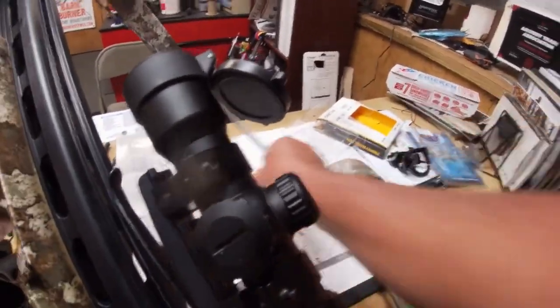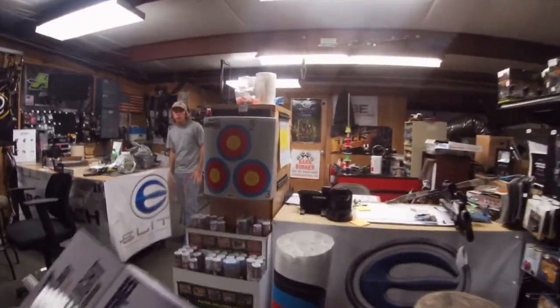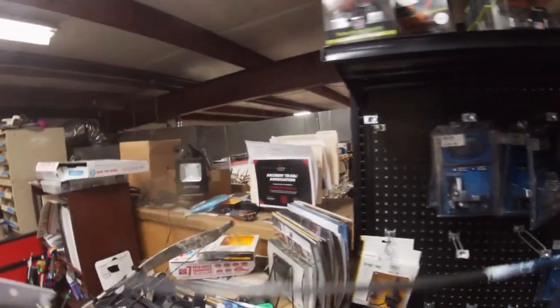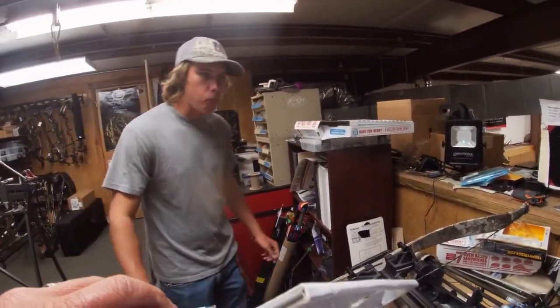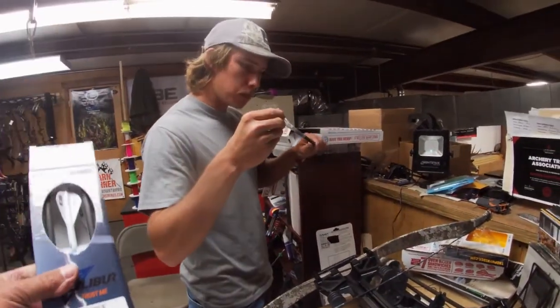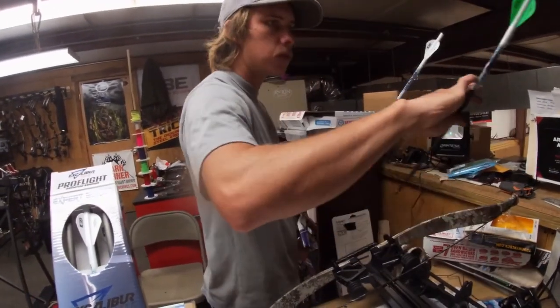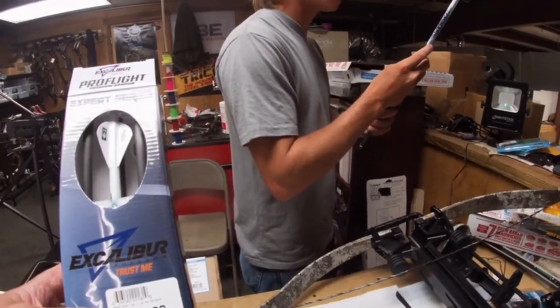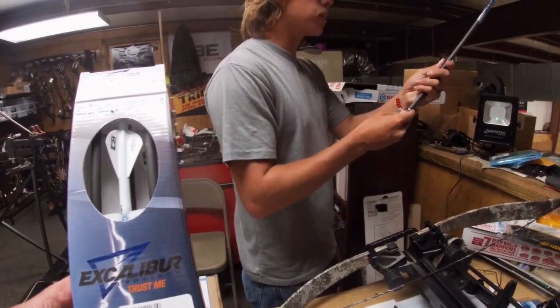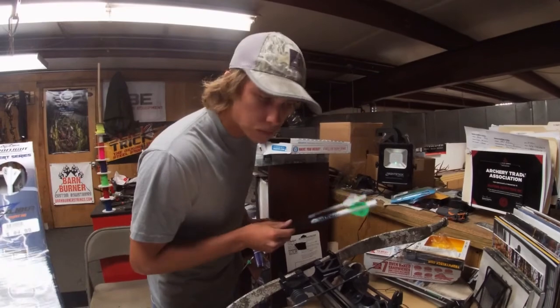Where are you going, Rick? Is he getting a load for the crossbow? Ain't that the same arrow? It's just got three white feathers. The Pro Flight? Looks like it to me. It was on the end of the counter down there.